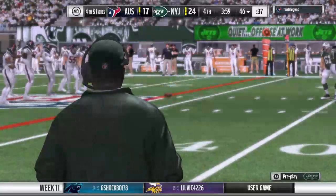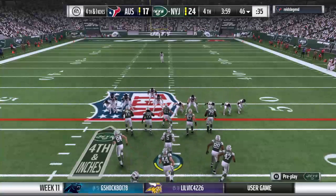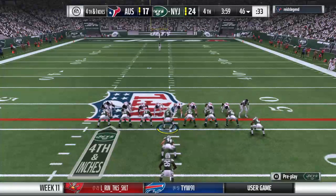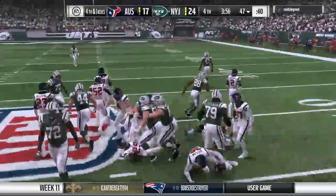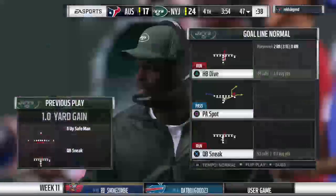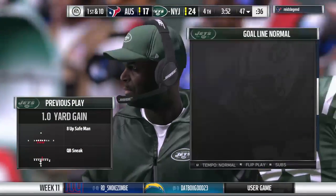And here's a big one now. Trying to hold this lead, they're going to go for it here on fourth down. They come out here in the I. Hackenberg going to try and sneak it. It'll be a pickup of only a yard, and they're able to convert here on 4th and inches.